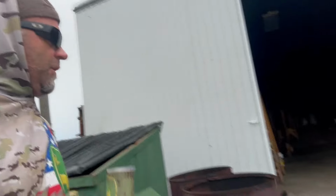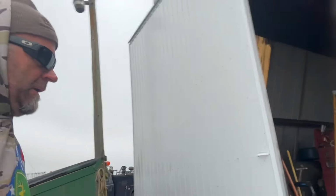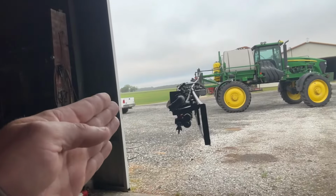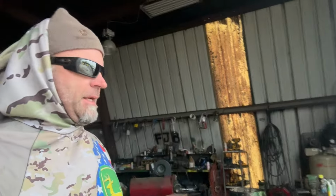And then the boom here, I'll show you the boom. We're gonna straighten this bad boy back out and weld her solid. And if you can see, she has got a bow in her. So we are gonna get her straight. Left side never breaks. Right side, I guess when I go around the field, I always go right side, even though I'm pretty much left-handed. For some reason, I go right side.